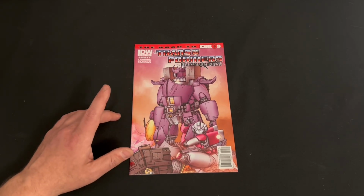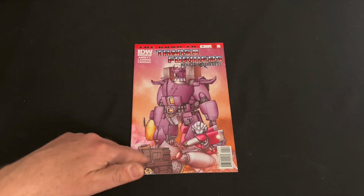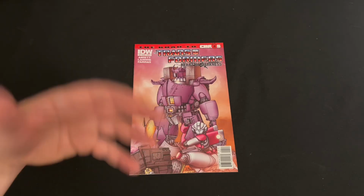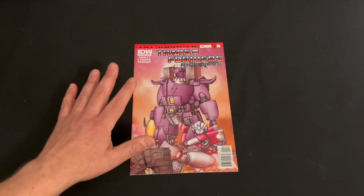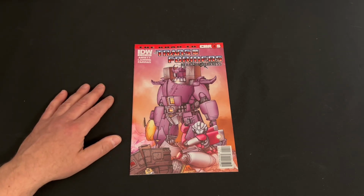I did show you my haul from my first trip to that sale in a separate video. I'll put a link to that down below in case you want to go see that. But this was a second sale he held, same thing, and I went back and found a bunch more issues. So that's what you're going to be seeing now for the balance of this video.